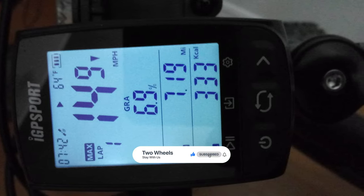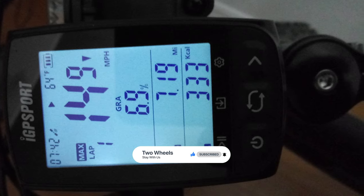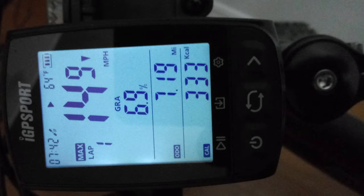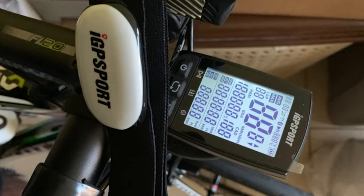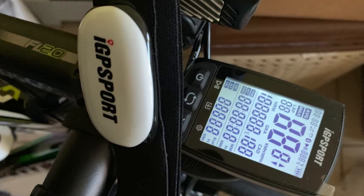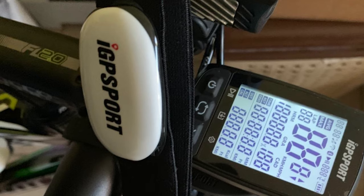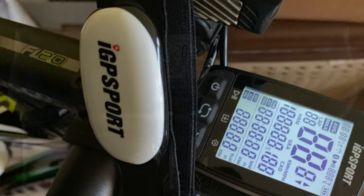It would auto-pause when not moving, so you don't have to remember to turn it on or off when stopping for a break or stoplight. This cycle computer also features an automatic backlight function according to sunrise and sunset time. The bike computer also comes with an out-front bike mount. You can easily mount, adjust, and move your computer.